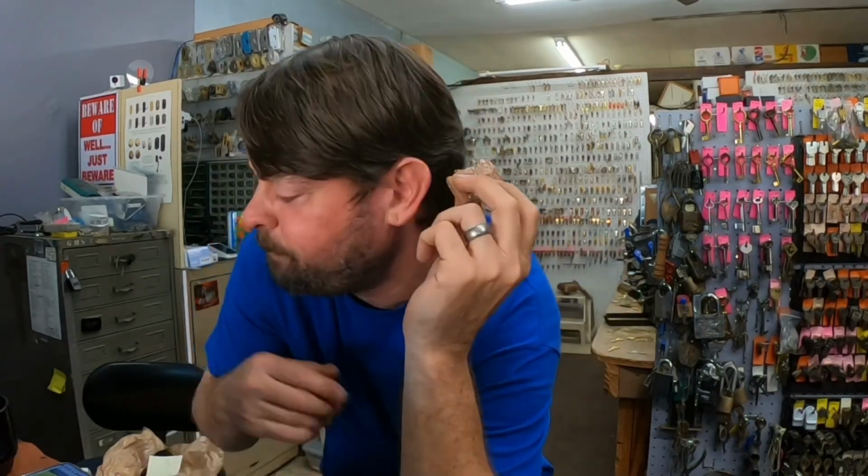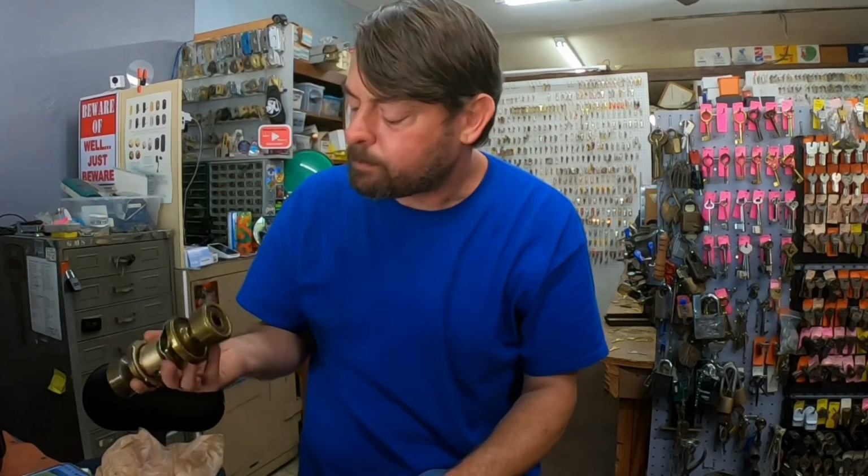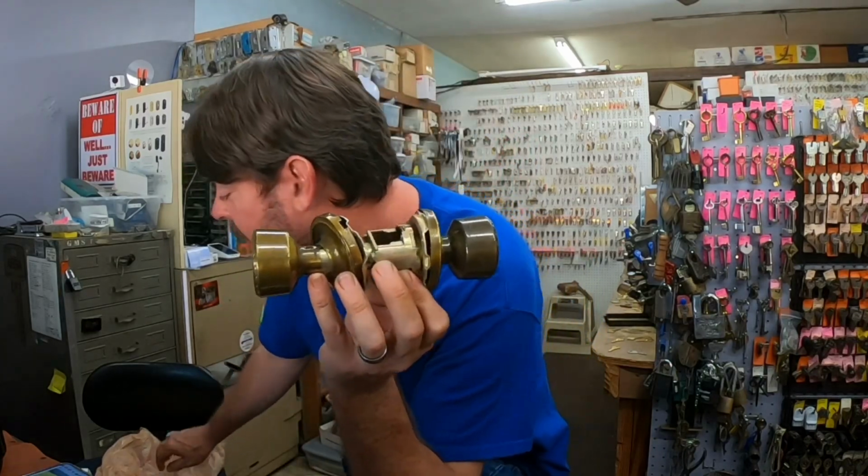I just get back to the shop, right? Pour myself some coffee. Eat one of my two Pop-Tarts here. Put it down to the right. And I see exact same kind of lock. This is a privacy version though.